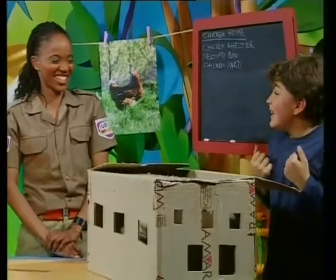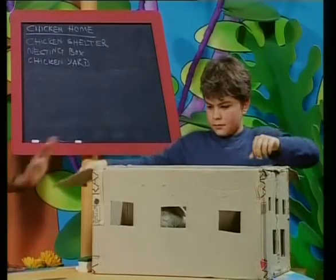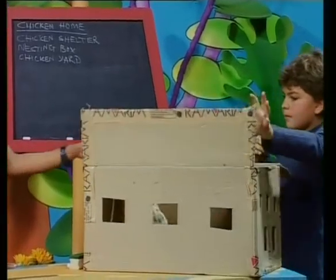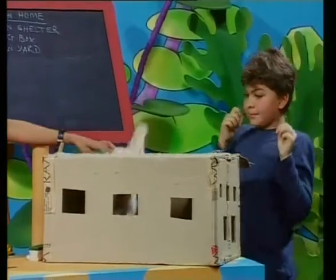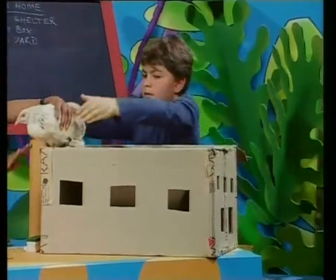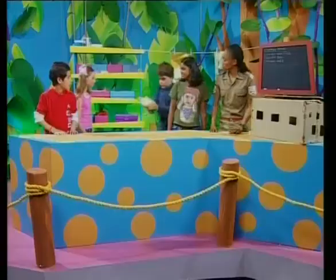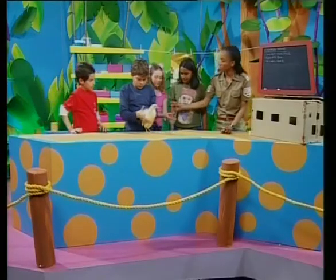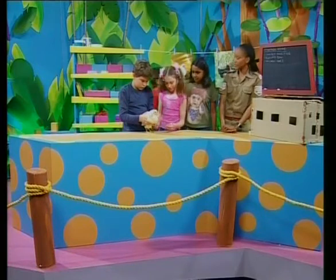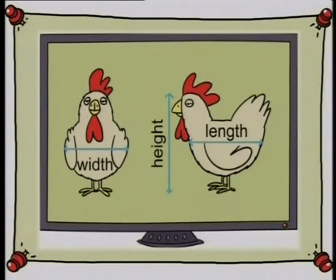Be careful, Harry. It's got big teeth. Careful how you hold it, Harry. Okay, there you are. Just careful that you don't frighten it. And Yoli, will you help him measure? Solomon, will you write the measurements up on the board, please? The chicken is about 20 centimeters wide and about 25 centimeters high.